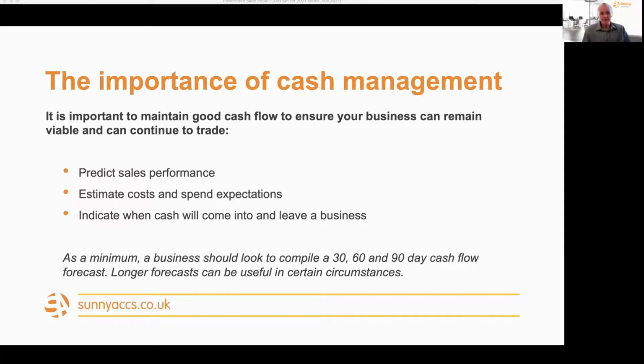As a minimum, the business should look to compile a 30, 60, and 90-day cash flow forecast. But longer forecasts can be useful up to a point. Ours runs to the end of 2022, for example. But just be aware that long-range forecasts may be less accurate. They can't predict a pandemic, for one thing.